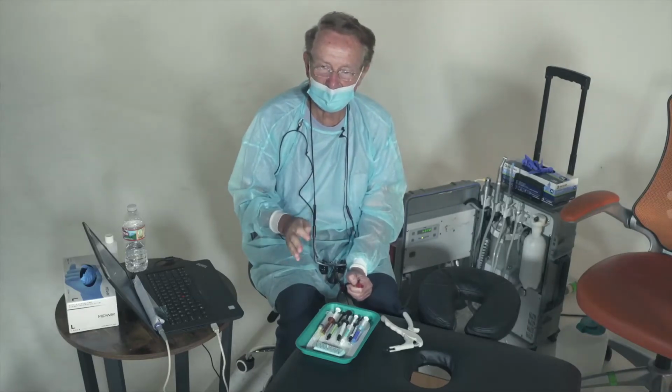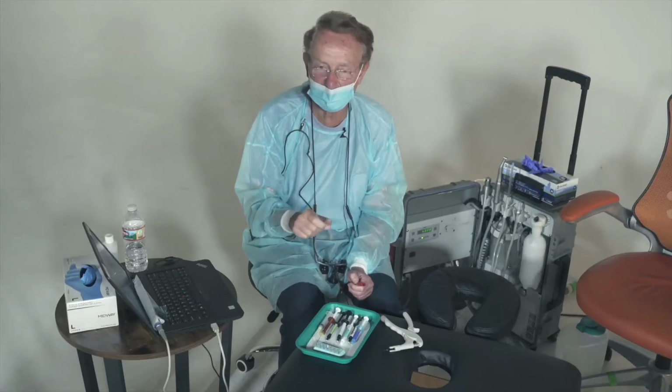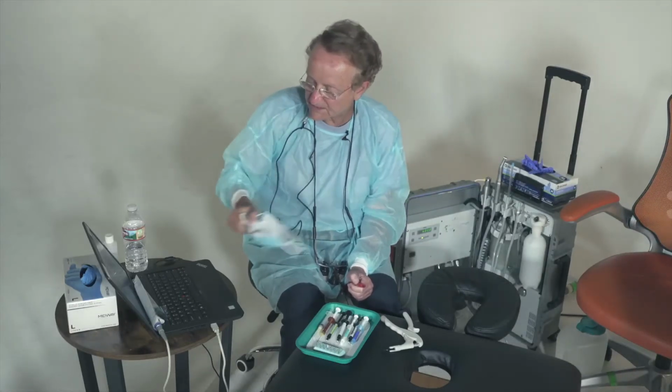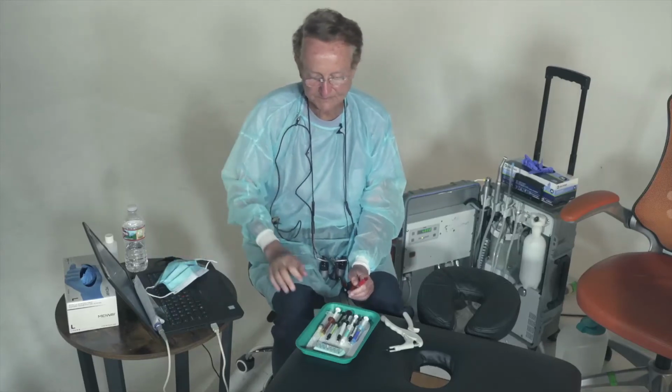Without loops and good lighting, that's not possible because you have to really be able to see the tooth very well in order to have a light touch to go mesial distal buccal lingual with no apical pressure. You're basically painting your way into the tooth.